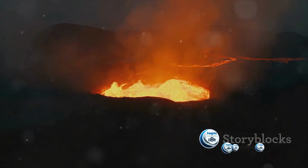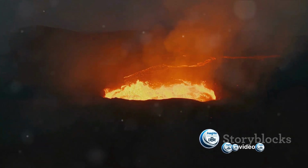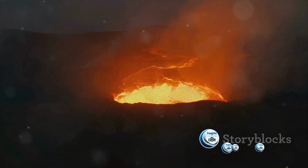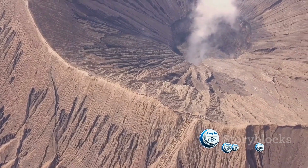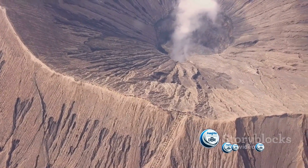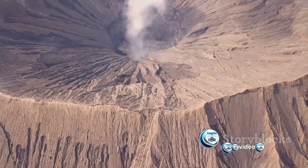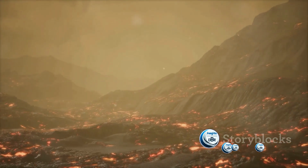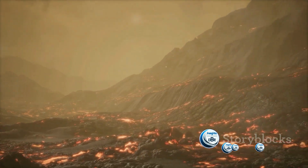When the pressure in this chamber becomes too much, the magma breaks through the crust, erupting onto the surface, and thus, a volcano is born. It's quite the dramatic entrance, wouldn't you say? But not all volcanoes are born the same way. Some form at convergent boundaries where one tectonic plate is forced under another in a process called subduction. This creates intense heat and pressure, melting the crust into magma. The well-known Ring of Fire in the Pacific Ocean is a prime example of this type of volcano formation.